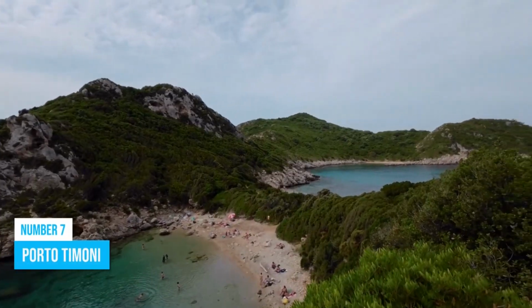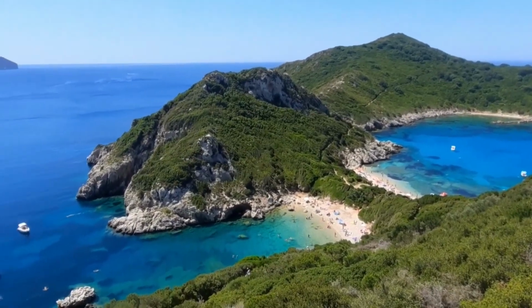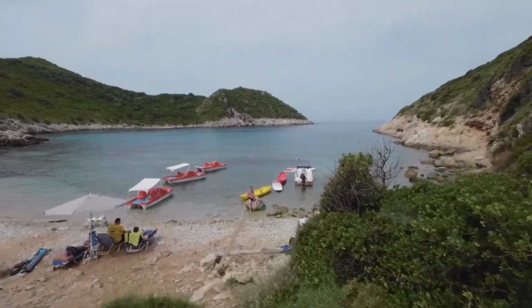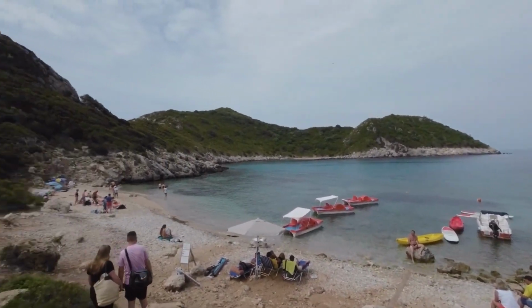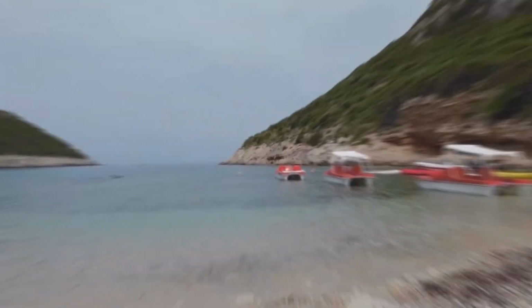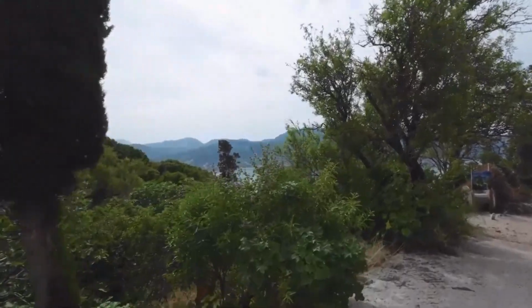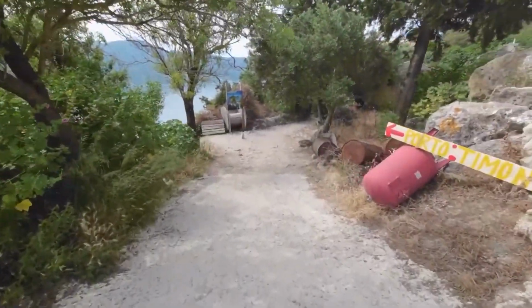Number 7. Porto Timoni. For a more refreshing adventure, head over to Porto Timoni, located in the charming village of Afionas. This unspoiled paradise boasts one of the most beautiful natural beaches on the island and Greece's entire archipelago. The journey may require some effort, but it's absolutely worth it. You can take a scenic 40-minute drive along well-defined paths, treating yourself to gripping views along the way.